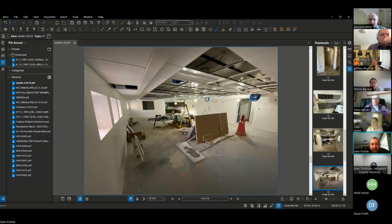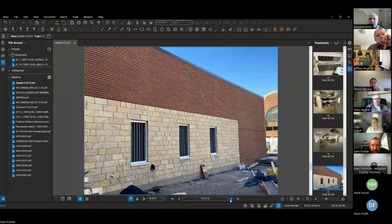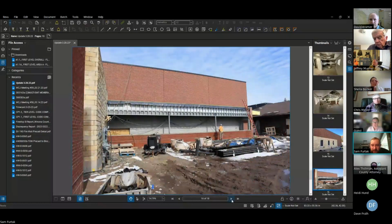They got the admin area mostly complete. So all that's left for grid after next week will be the day rooms. Moving to the exterior, here's some of the security windows that were put in. These were just put in yesterday. And then here's the back ramp. So this will be the 4th Street side.